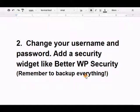Because it is open source and it's constantly evolving, constantly changing, that means that it's constantly vulnerable, because people are using code that has not been vetted, plugins that have not been vetted, plugins that do malicious things and they're not aware of them. They just find a great plugin, they think it's great, they put it on their website, and then it does all kinds of terrible things and causes all kinds of havoc. Okay, so if you are going to continue to use WordPress, then we recommend that you at least add a security plugin or a security widget to make sure that your website is secure, and also change your username, change your password.